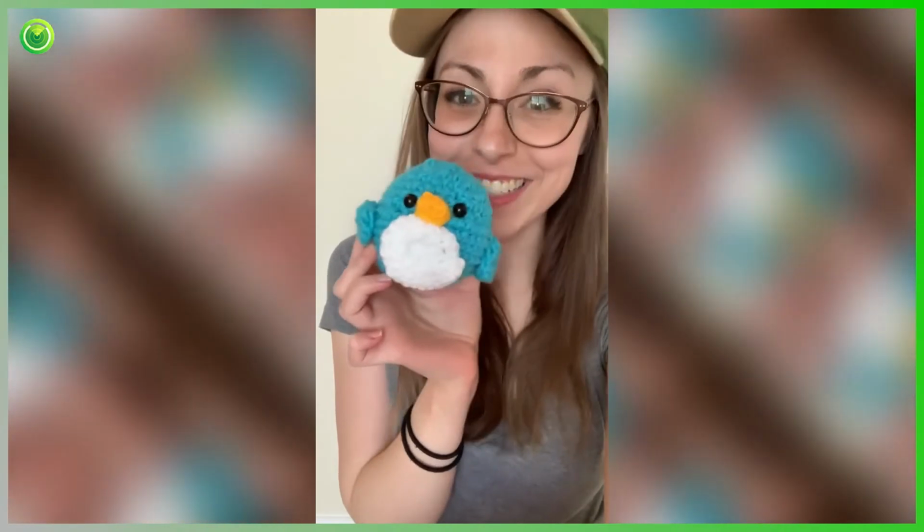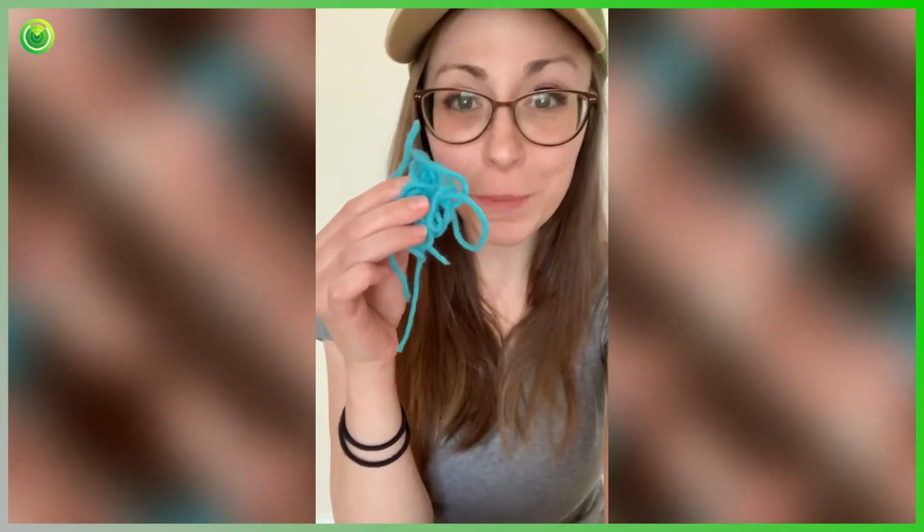Hey guys, my name is Rachel, and I would like to introduce you guys to my new Wooble friend. His name is Mashed Tato. And would you guys believe that he was actually born from pretty much a little ball of string about this big and a crocheting hook, all provided by the Woobles.